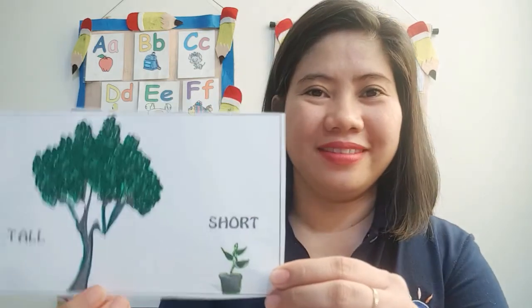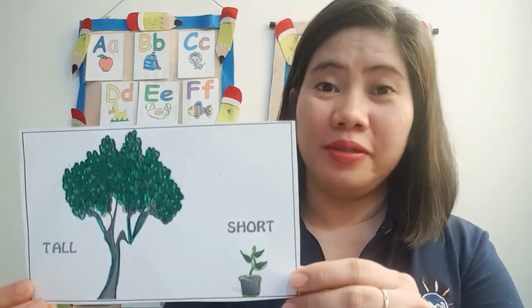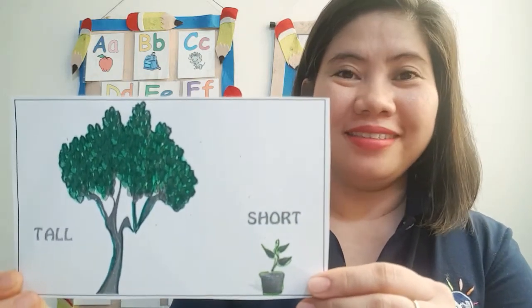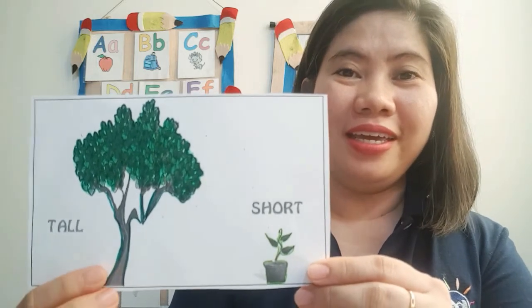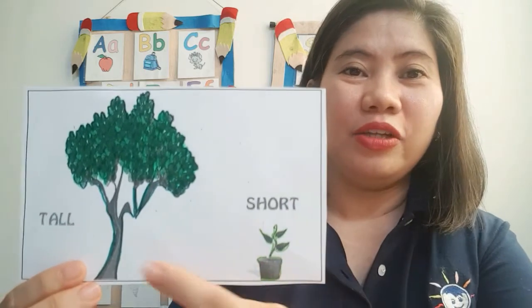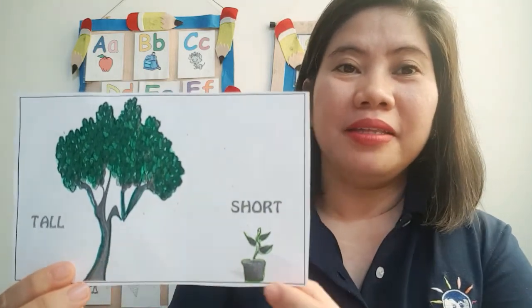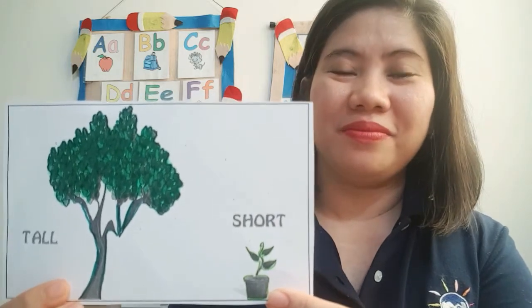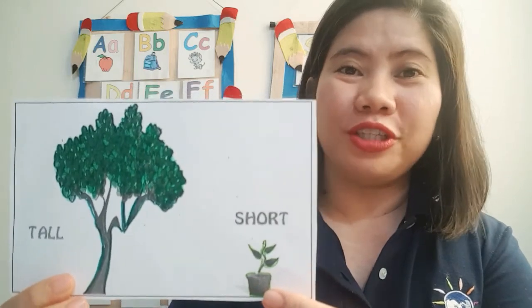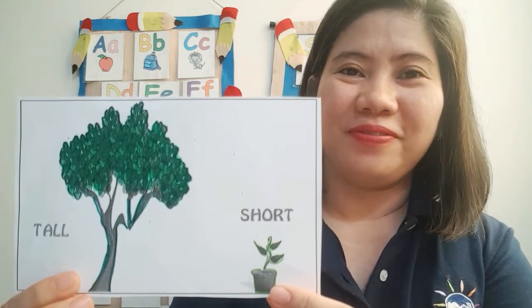Alright, let's continue on with our lesson. Now we will learn about tall and short. Can you look at the photo? What can you see? I can see a tree and a plant. The tree is tall. The plant is short. That's right. The tree is tall. The plant is short. Very good.